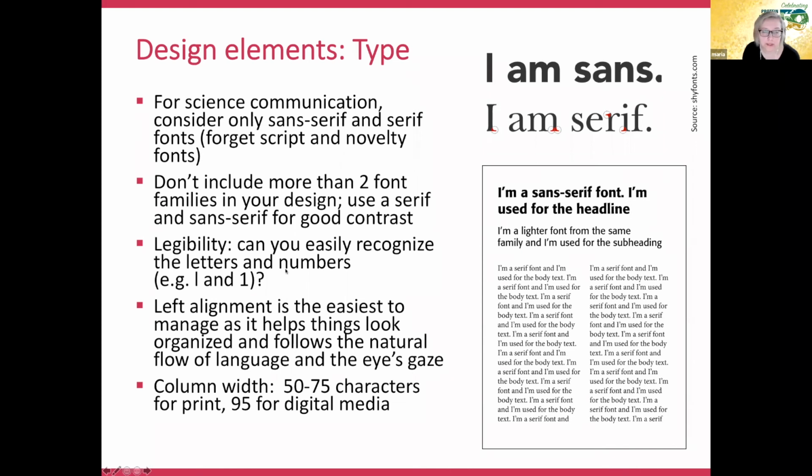Also important in science communication is legibility. For example, in PDB IDs, we have a combination of numbers and letters. Does the user know which one is uppercase I, lowercase l, or 1? This is very important to think about. If the users cannot right away decide which character that is, you have to change your font face.